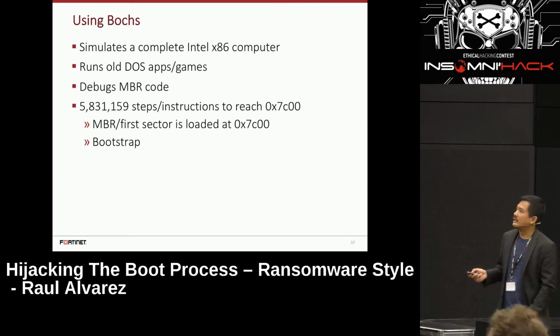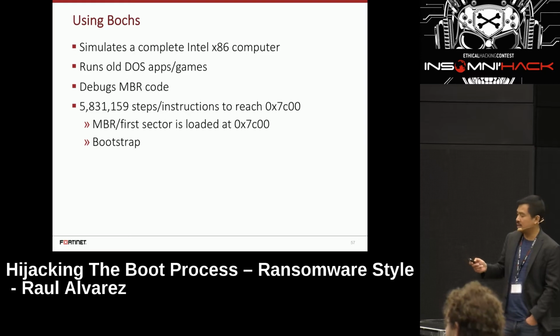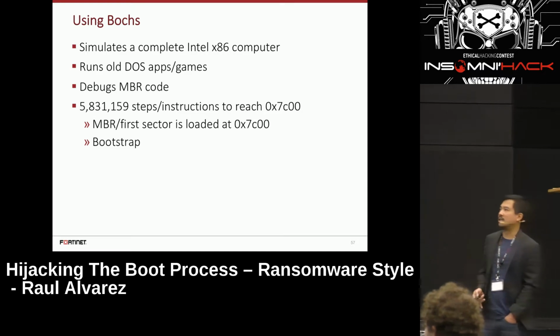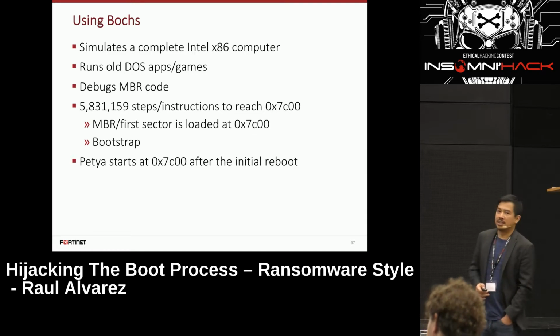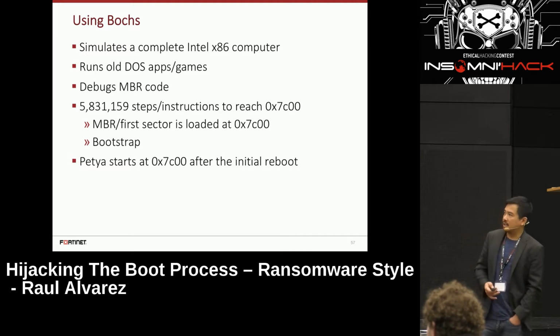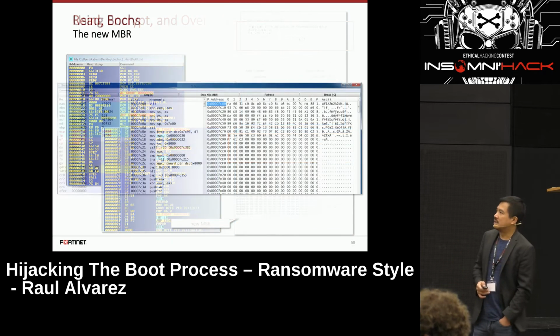The very first sector is loaded when the boot sequence starts, when you reach 7C00. When it is now loaded, the Petya MBR is the one loaded because it is already infected, right? And then it will start the initial reboot. Remember that Petya uses the reboot to initiate the actual malware code. This is the code that will be executed when the infected system restarts.